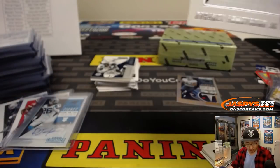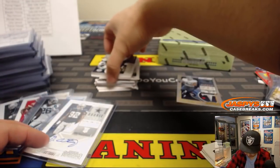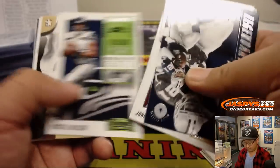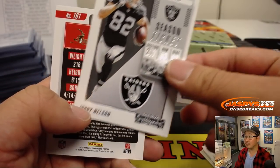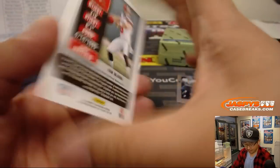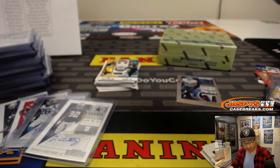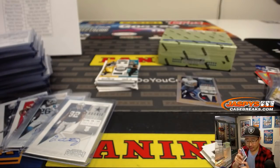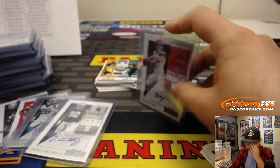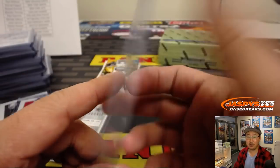There's rookie ticket autograph, Dorrance Armstrong, Jr. Baker Mayfield, on-card autograph. This product's heating up, folks. Got that Josh Allen, got that Baker Mayfield. Patrick K with the Browns. Is this your offensive rookie of the year? Or is it Saquon Barkley? It's going to be close, I think.